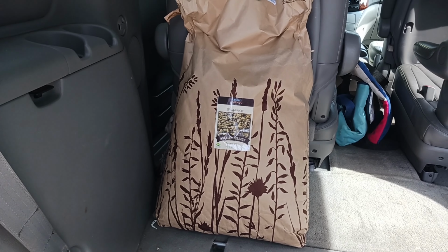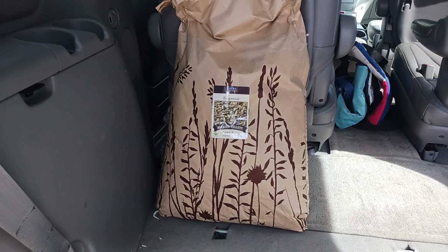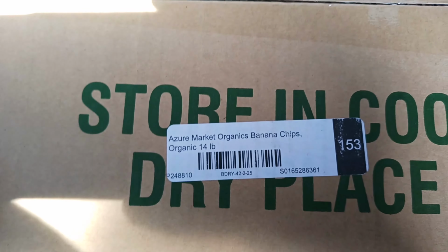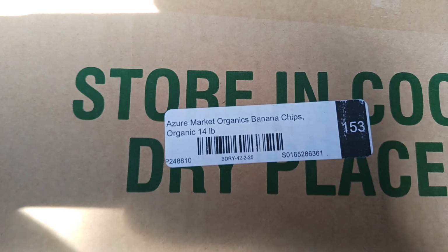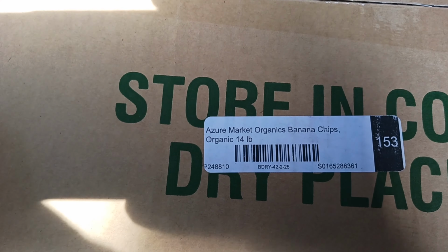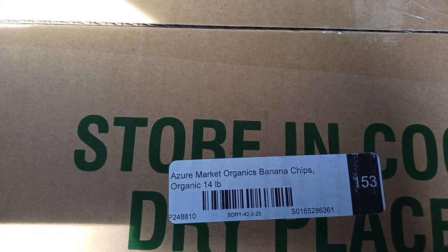Here's 40 pounds of alfalfa pellets for our cow for $30.92, 77 cents a pound. Here's 14 pounds of banana chips for $41.53, and that's $2.97 per pound. And last but not least, here's our May sales flyer.